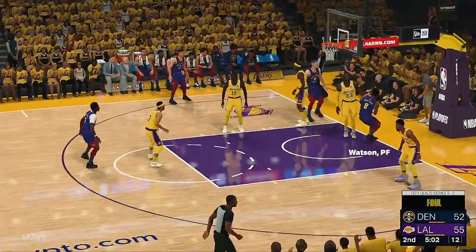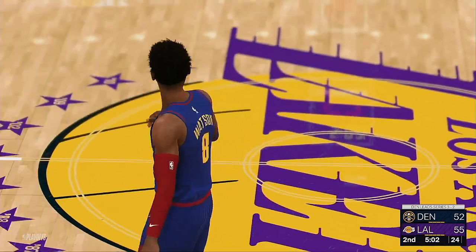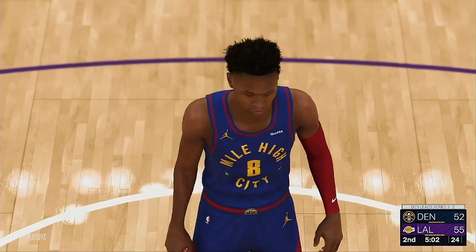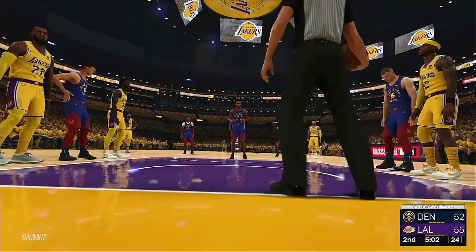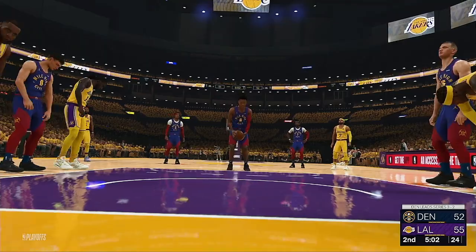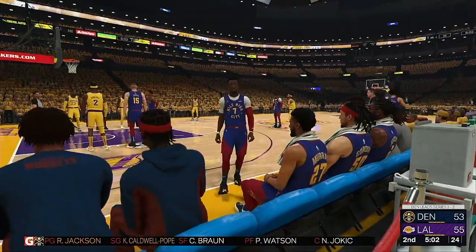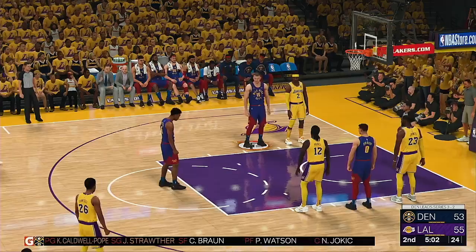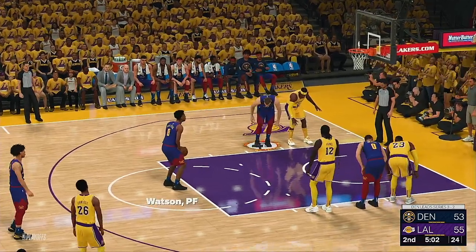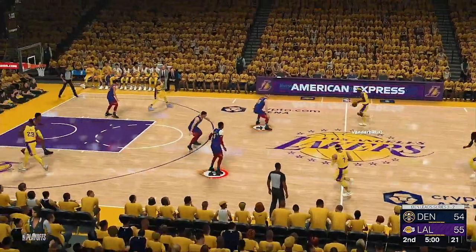Brown passes to Watson. Oh, plenty of contact on that shot. Officials call the foul, and he'll take 2 free throws now. It's on LeBron James. Two. And the first one at the line is good. That one falls, so he hits both of them. Los Angeles has gone one of two from deep in the second quarter.